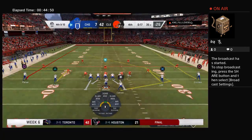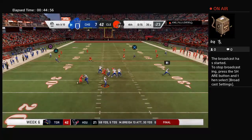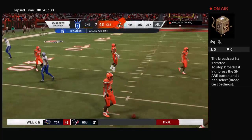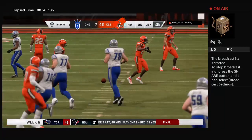The 3 straight incompletions, they don't care. That hasn't dissuaded them. They're going to go for it on 4th. Here we go on 4th. Watson. And that will be incomplete with the clock down now to 13 seconds. The safety, Keanu Neal, there to knock that one free.